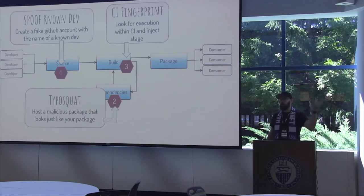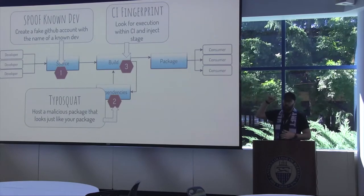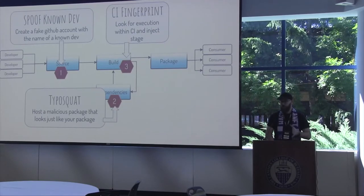So it says, okay, environment variables say GitLab underscore. I'm going to go up to a C2, I'm going to download an extra stage, and I'm going to inject a malicious stage into whatever you're building.